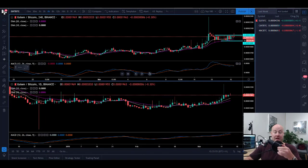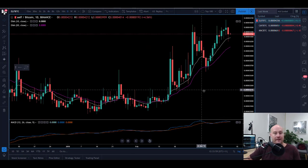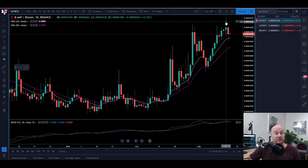G'day guys. Now I'll take you through what we got to. It's been the last couple of weeks really, but the moves happened last week. Here's the ELF trade, the cradle, boom, really strong move to, I don't know, 4-5 to 1.